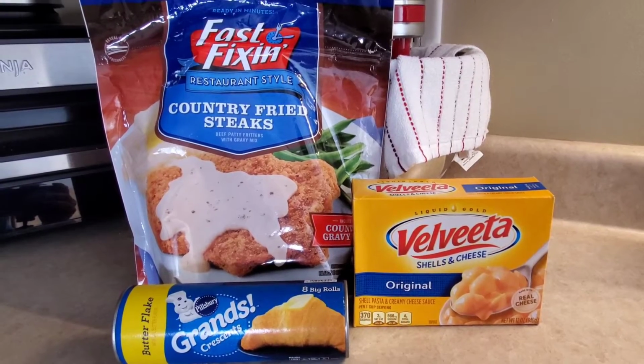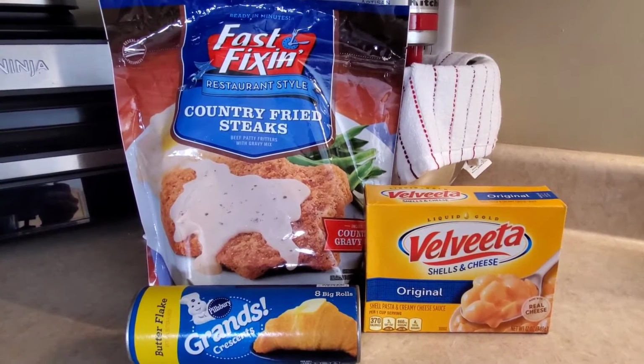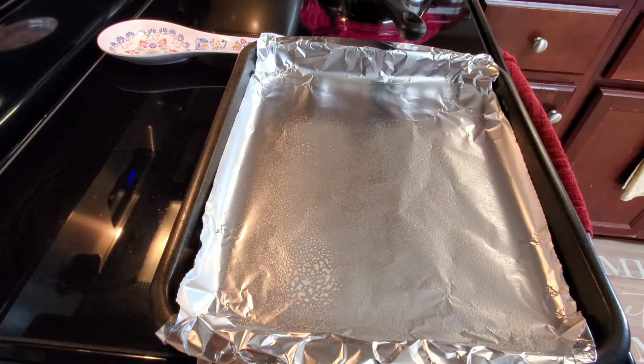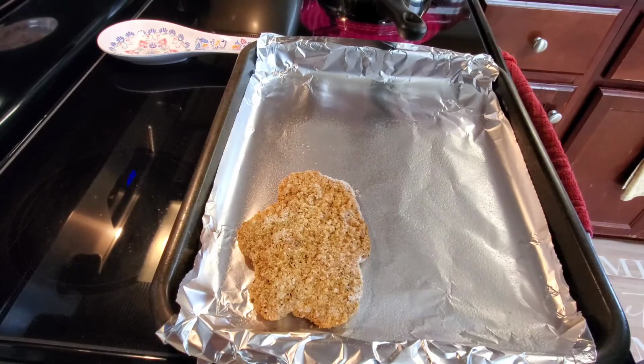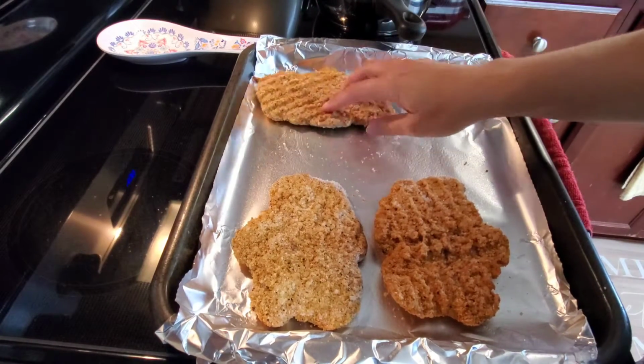This night we had some country fried steaks, some Grand's crescent rolls, and some macaroni and cheese. This is one of our favorite meals and it's super easy to make. It took about 15 minutes total to make everything.